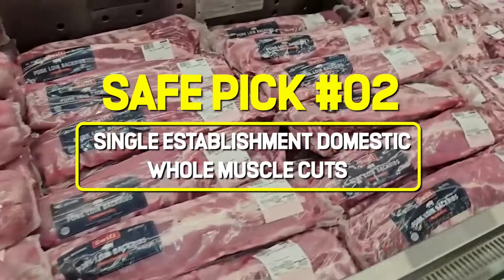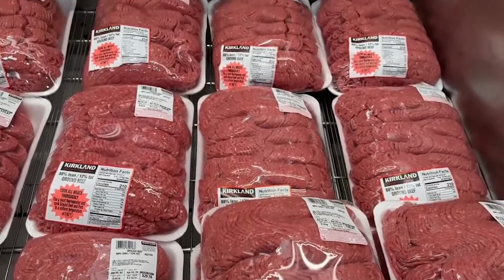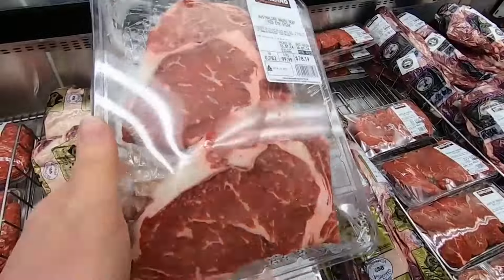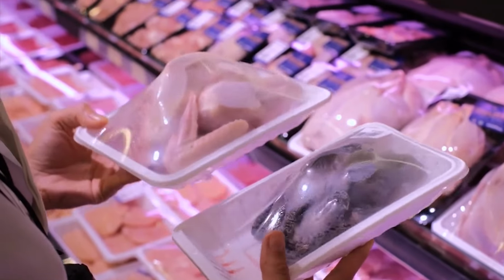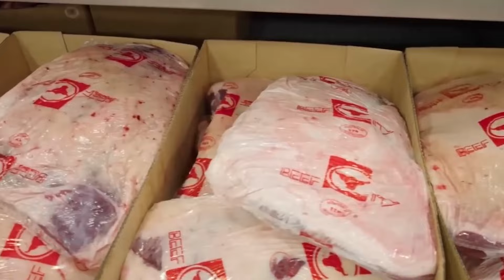Safe Pick 2. Single establishment domestic whole muscle cuts. This transparent sourcing does something most Kirkland products avoid. It traces back to one specific facility with verifiable standards. Choose single EST sirloin, chuck, round roasts, pork loin, or turkey breast from a clearly named plant you can look up. One establishment number equals tighter traceability than mixed origin multi-plant grinds.